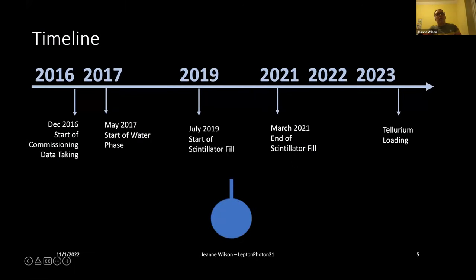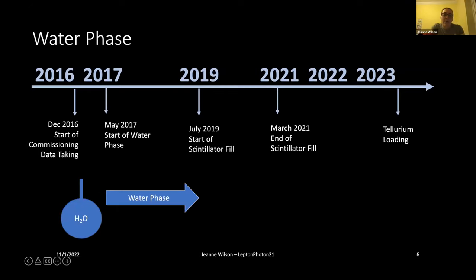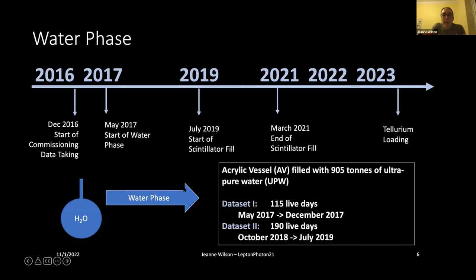So I'm going to step through the timeline. We initially started the experiment way back in 2016. And our first data set I'd like to talk about is the water phase data. So first of all, we filled the acrylic vessel with just pure H2O. And we took 2 data sets with that. The first we've already published results on, and the second data set of 190 live days, we are finalizing the analysis of now.